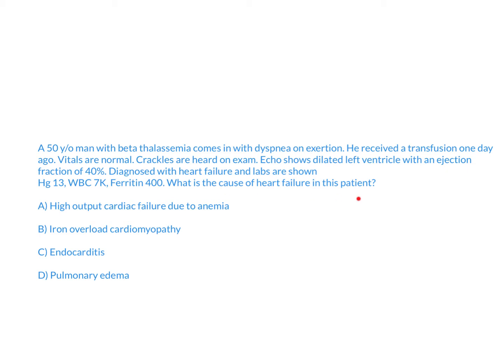What is the cause of heart failure in this patient? A. High output cardiac failure due to anemia. B. Iron overload cardiomyopathy. C. Endocarditis. D. Pulmonary edema. So I'll let you answer the question and then I'll explain in 5 seconds.